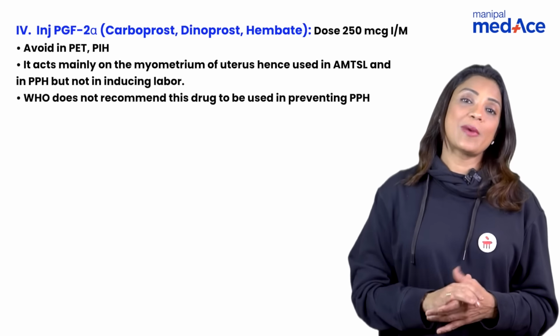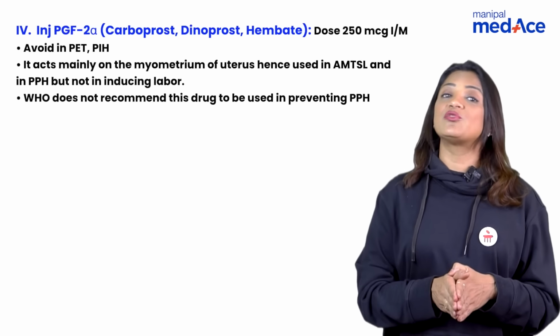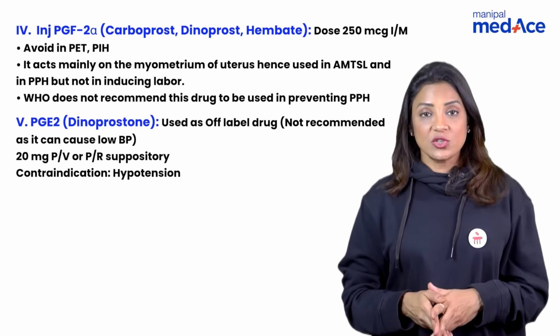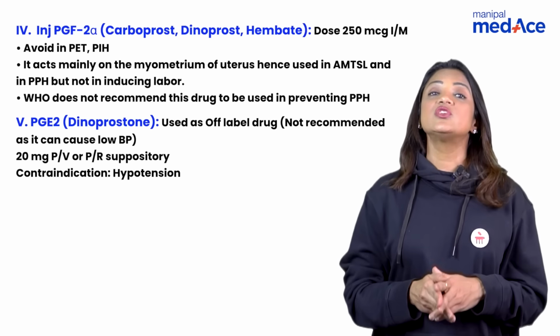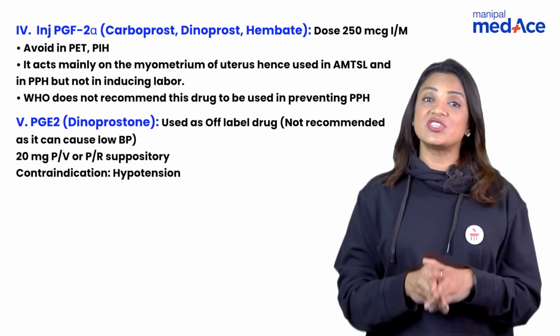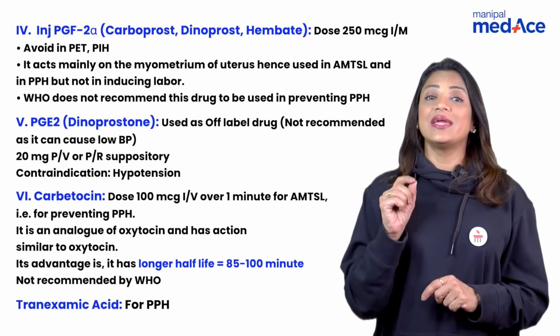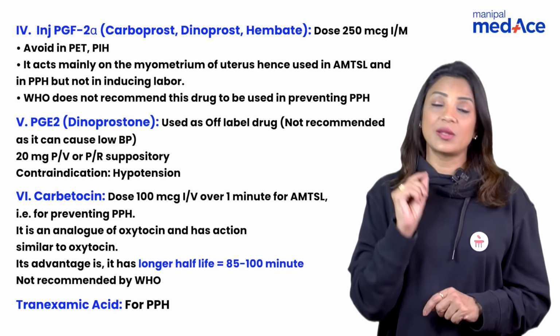It acts only on the myometrium and it is not recommended in PET, PIH. Hence, it is only recommended for management of PPH but not recommended by WHO. Then comes PGE2, which is dinoprostone. Now, this one is not recommended by WHO because it can lead to low blood pressure. And the third drug which is not recommended is carbetocin, which is an analog of oxytocin. It has a better half-life, better action, but again, it is expensive and not recommended by WHO.